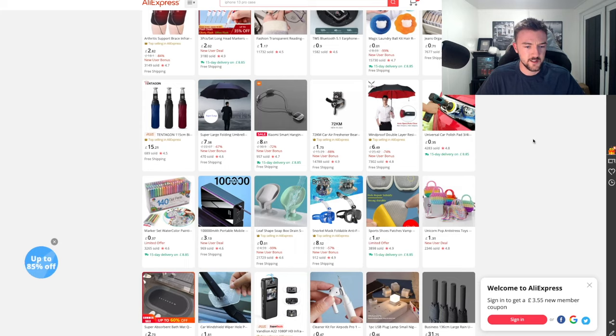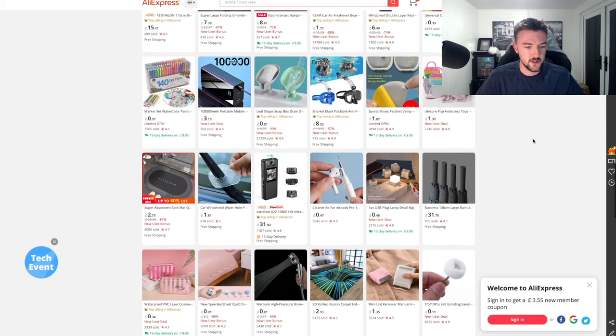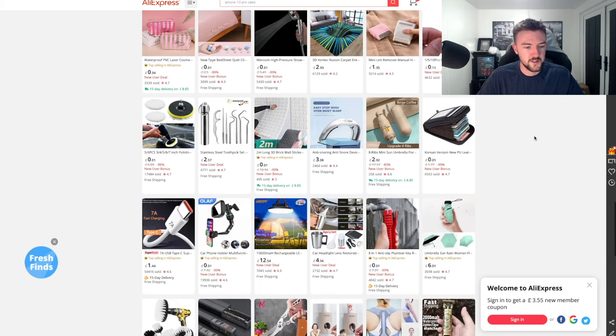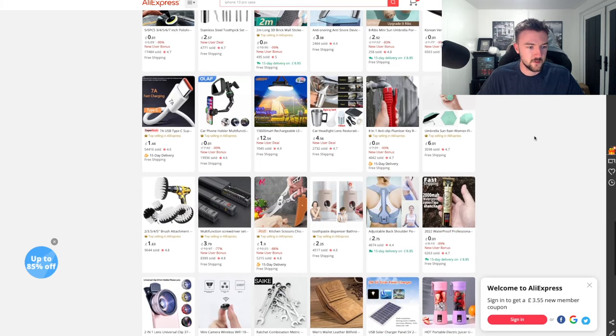A lot of umbrellas are already coming up here, which is interesting. Obviously, you've got the famous TikTok showerhead thing there. Probably not worth selling, very, very saturated on the social media platforms.